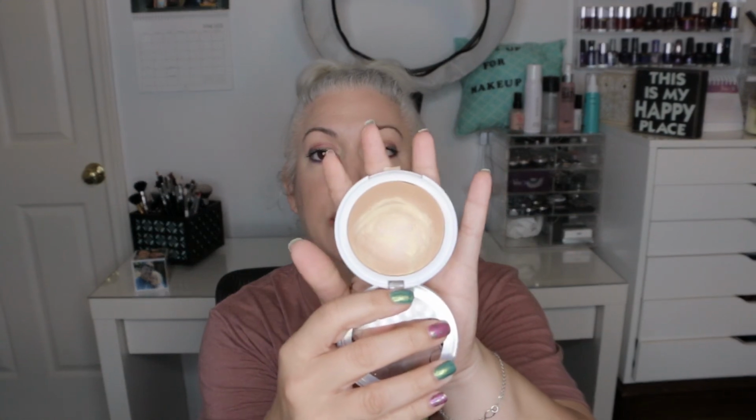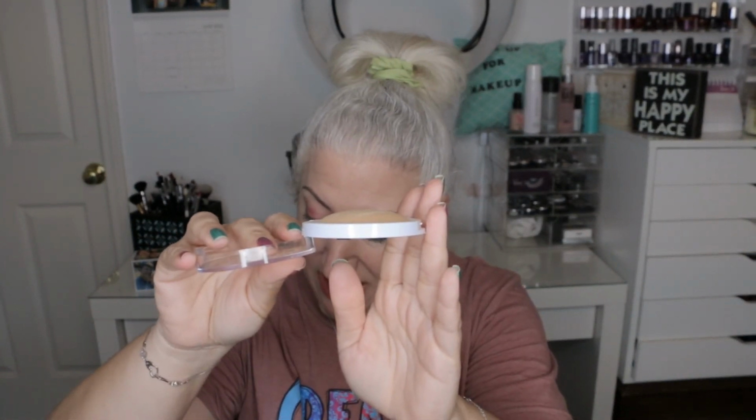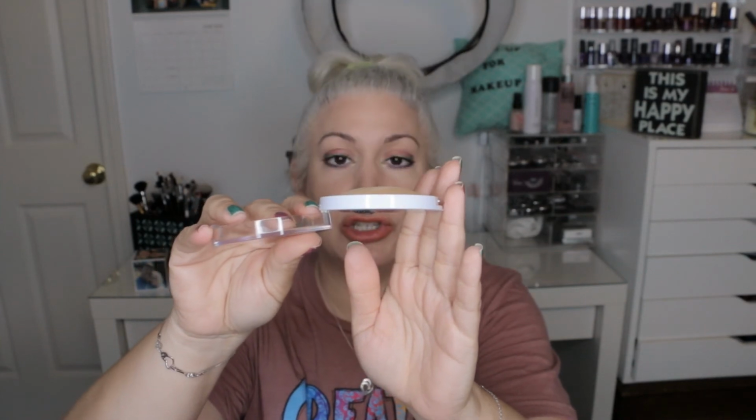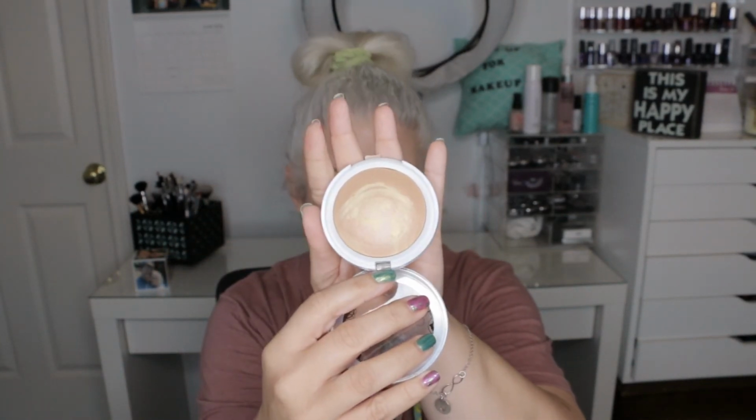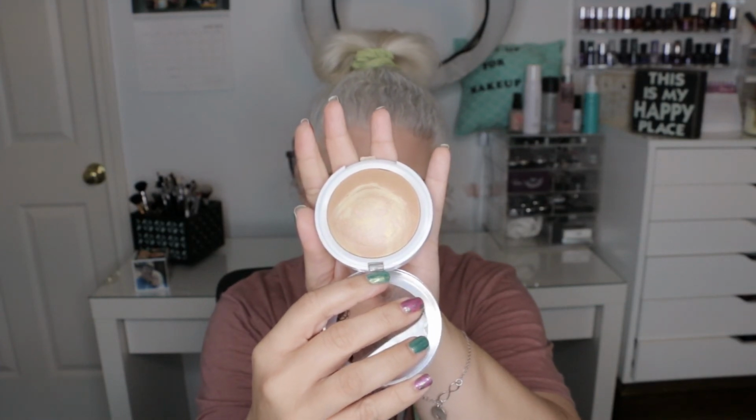The next one I have to show progress on is the Hard Candy Baked Bronzer in Tiki. My usage goal for this was to use it 20 times. Last update, I used it 10. And today, I have used it an additional 2. So I'm at 12 uses for this. I have 8 more to go before it can go out.